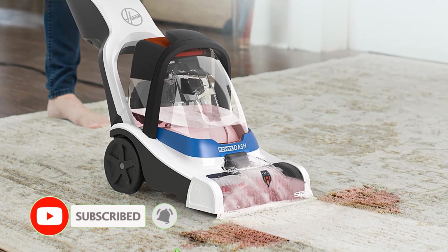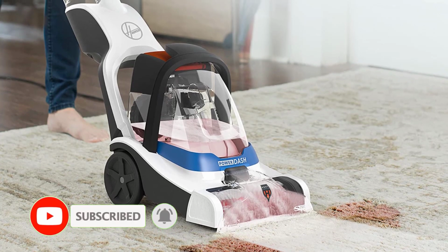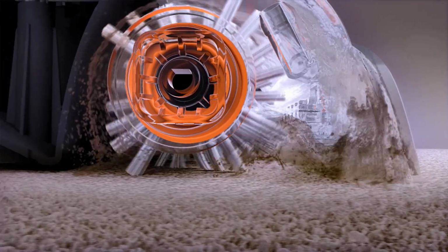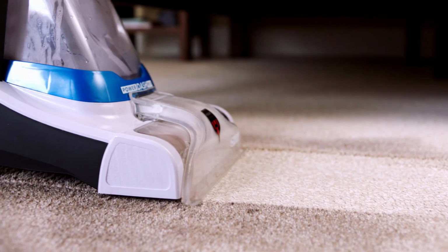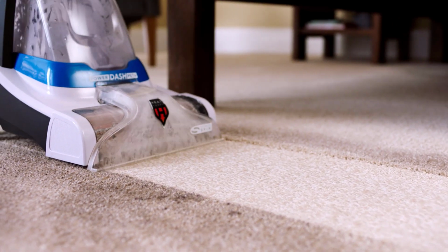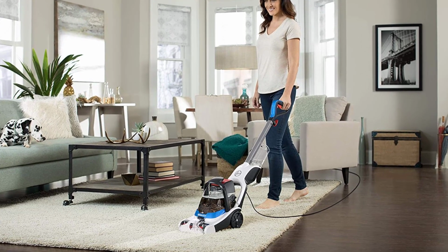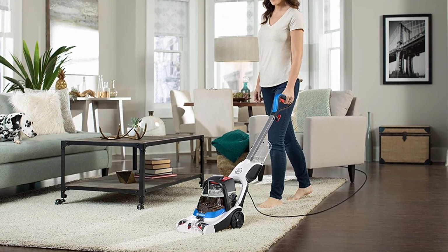This cleaner is also lightweight, just 12.5 pounds, making it easy to schlep from room to room. While some carpet cleaners are behemoths, this version is also more on the petite side, making for easy storage. The Hoover Power Dash Upright Cleaner offers a lot of bang for the buck.